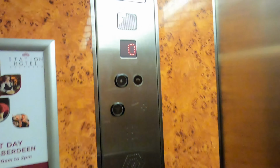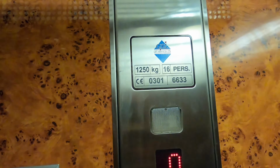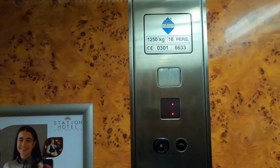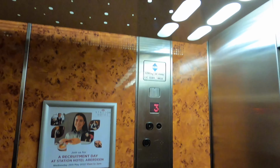So the lift is a GSL Lift Services Limited. It holds 1.25 metric tons of people, or 16 people. Yeah, I could kind of see maybe 12, 16 is going to be a little bit too cramped. I'm sure somebody's going to come on and tell me what sort of lift this really is. I like the ceiling though, very retro.